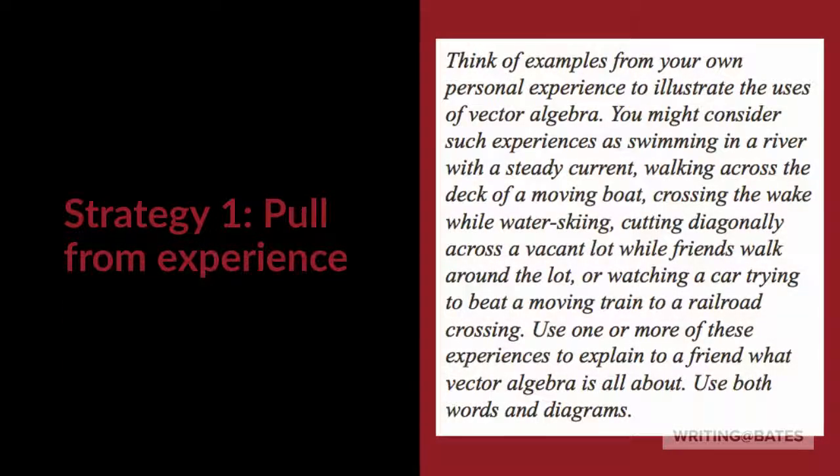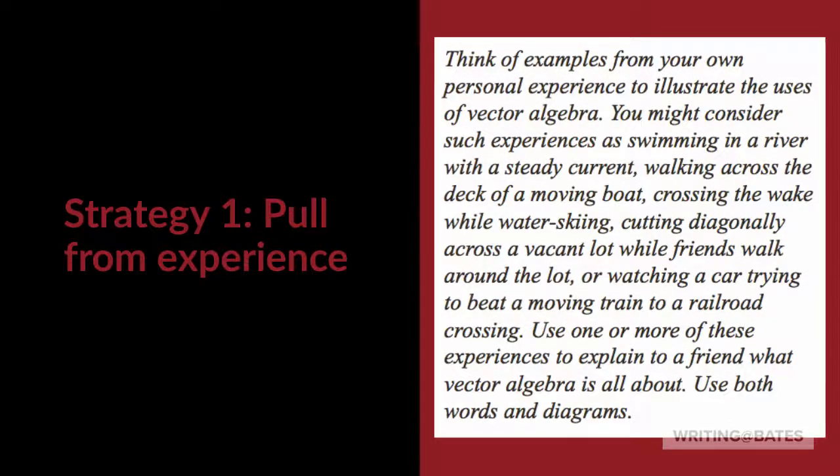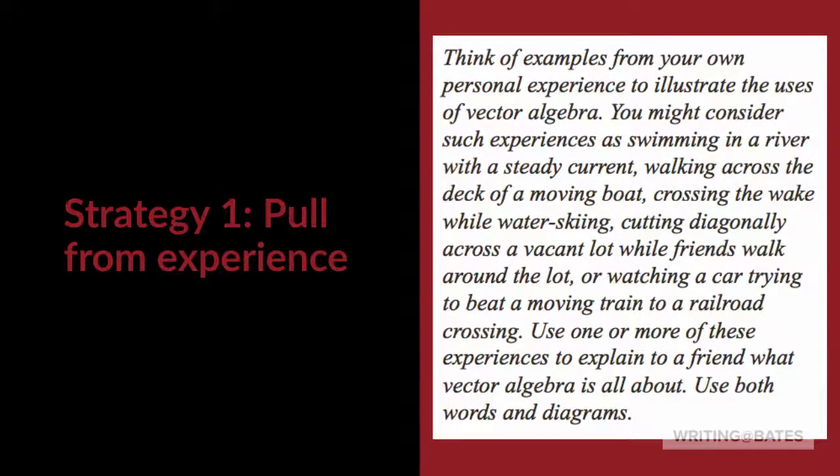Strategy 1. Think of ways for students to link the content that they're learning in your course to their personal experience. Learning takes place when students attach new information to their existing knowledge structures.